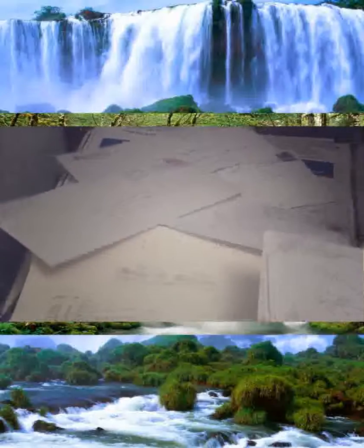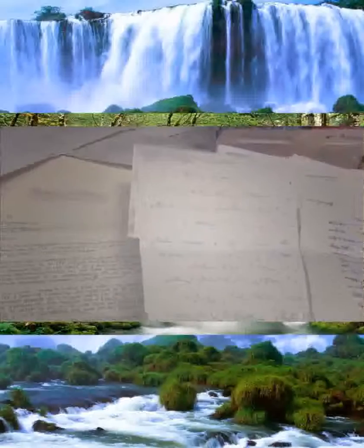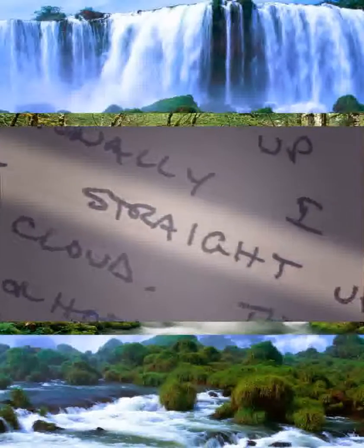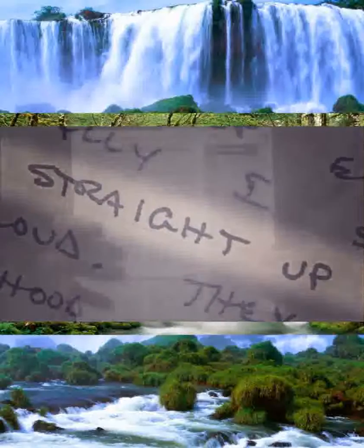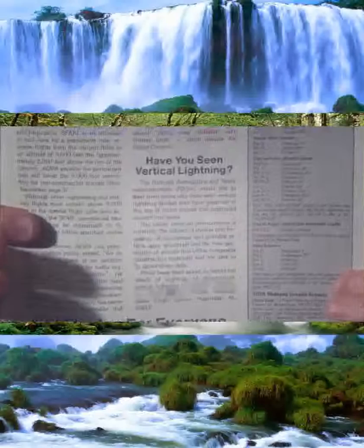As sightings accumulated, they became a part of aviation folklore. Rare and unconfirmed events that hovered just outside the boundaries of real science. Until another chance sighting provided more evidence.